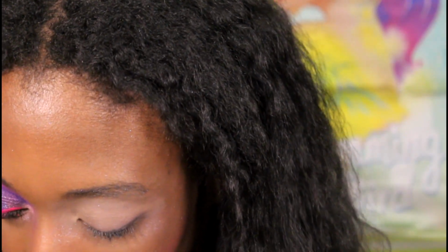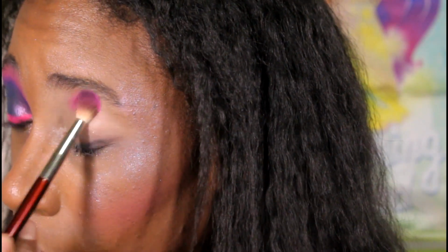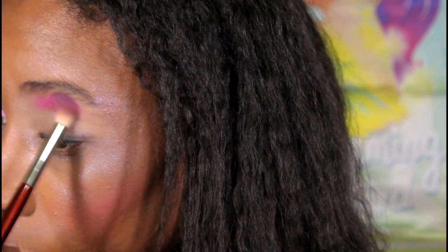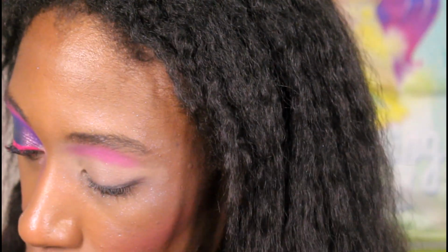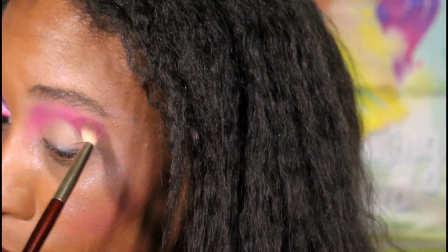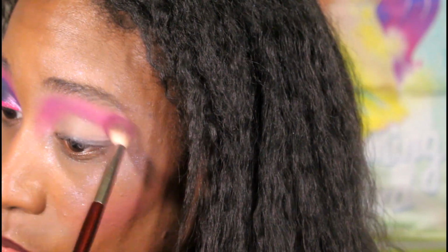So I'm starting with this hot pink shade. I was concerned if I should use this as my transition shade or not, but I was just like, screw it, we're going to do it. Because I felt like there weren't a lot of shades in here that would work great as transition shades, but this turned out pretty nice. I feel like it gives an extra pop and effect to the eye look that I wouldn't have had normally, so I'm just like, yeah.